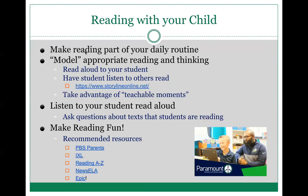So that brings us to reading with your child when you're doing that at home. Just a few tips and tricks from us as far as how that can look for your family and how you can support that, especially as we're doing virtual learning and they're not getting that in-class literacy instruction, what that can look like in a more informal environment in your home that you can do without a whole lot of extra preparation. So first, making reading part of your daily routine.